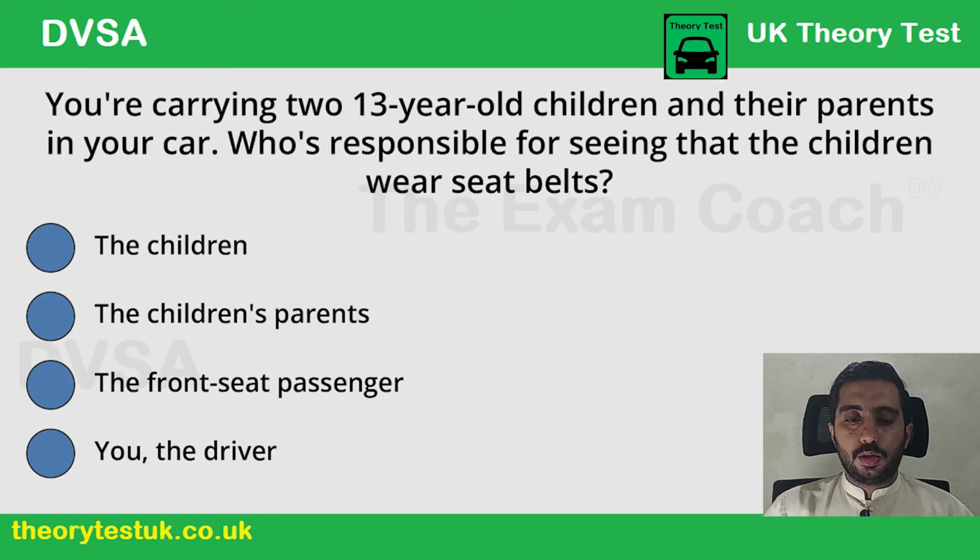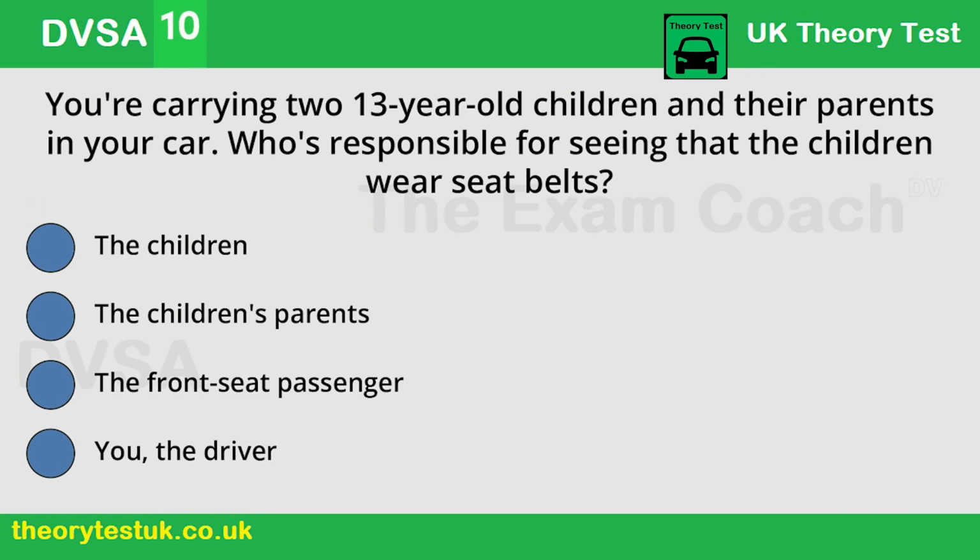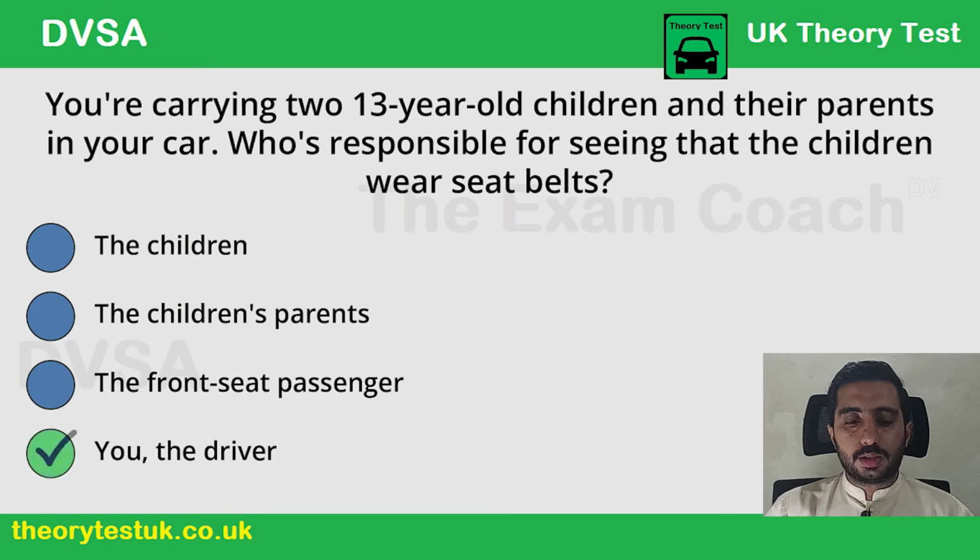Next question. You are carrying 13-year-old children and their parents in your car. Who is responsible for seeing that the children wear seat belts? The correct answer is you are the driver.